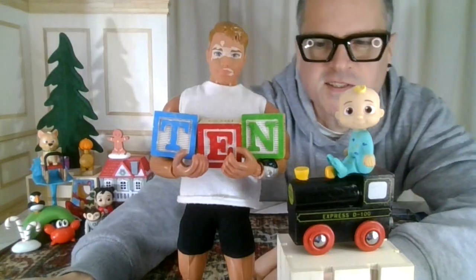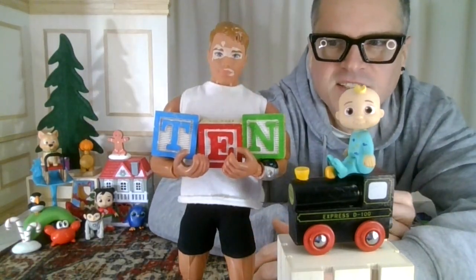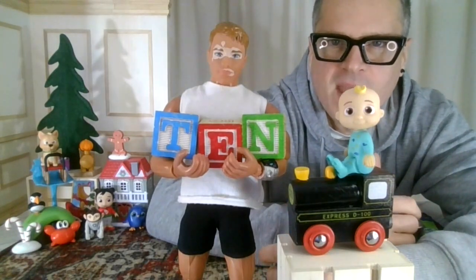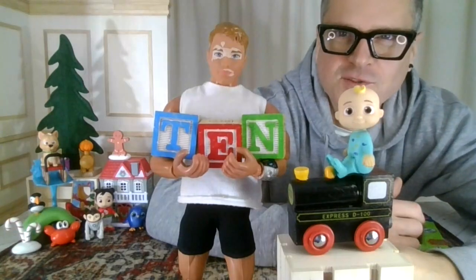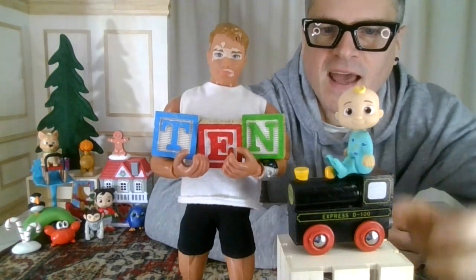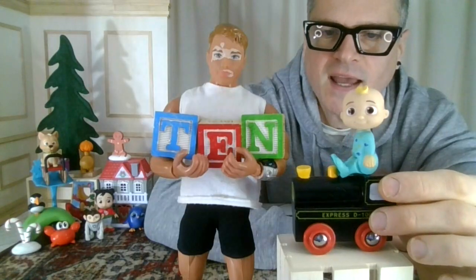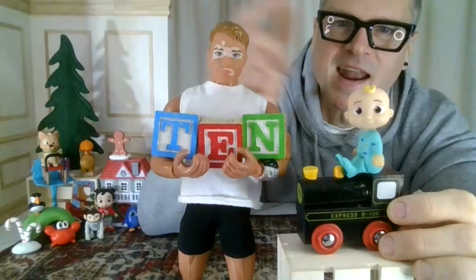Despite my overconsumption of plastic toys, I am also a naturalist, purist, environmentalist. So when toys are made out of wood, and they're old fashioned as well, it kind of encompasses everything that I love and stand for. So today we're looking at wooden trains and I guess some wooden blocks.